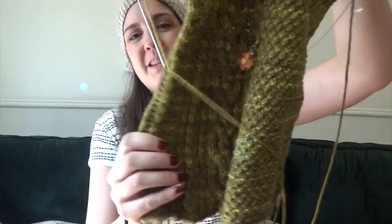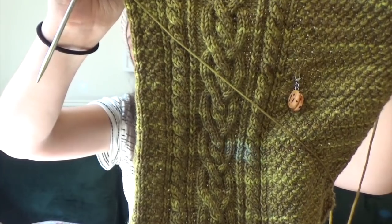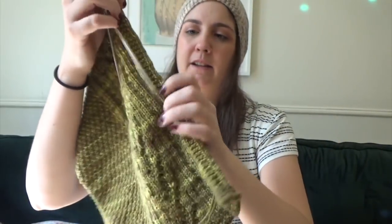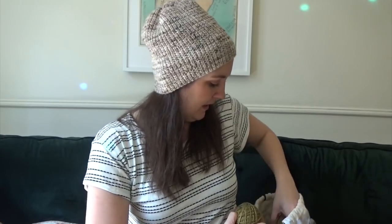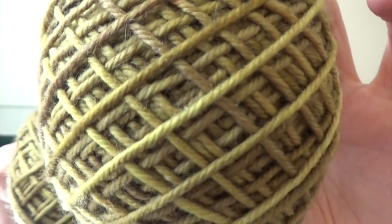But anyway, this is the Akiko cardigan. In case you haven't seen it before, it is a design by Yoko Hata. It's a Brooklyn Tweed pattern, and the yarn, which I love, is Primrose Yarn Company in the maple leaf colorway.